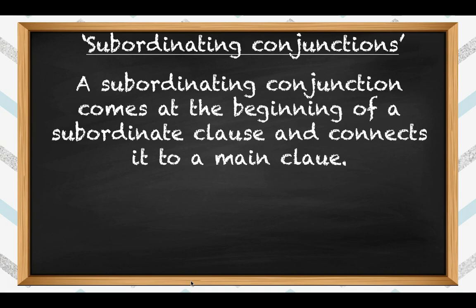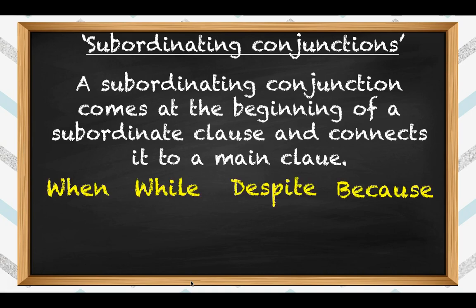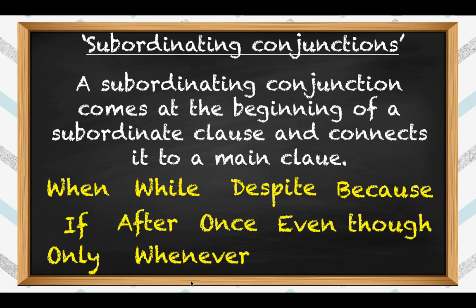We will find a subordinating conjunction at the beginning of a subordinate clause. There are more subordinating conjunctions than coordinating conjunctions, but some of the most common ones are when, while, despite, because, if, after, once, even though, only, whenever, and many more.